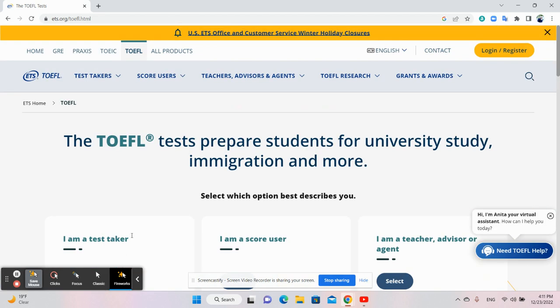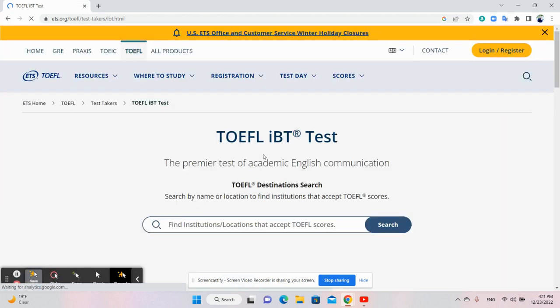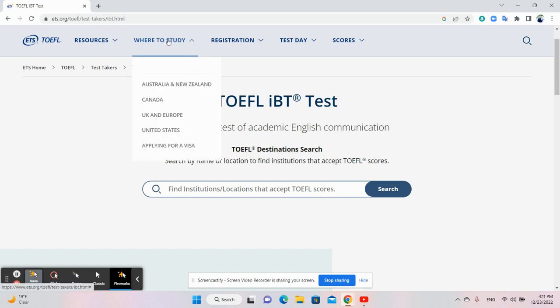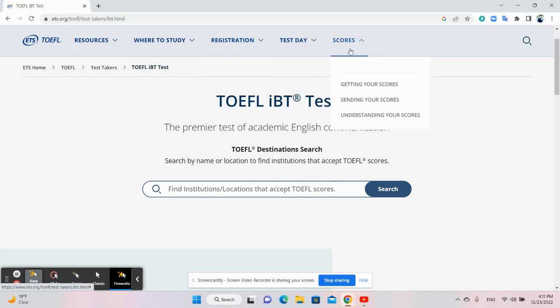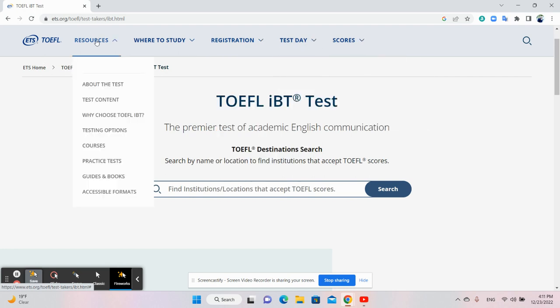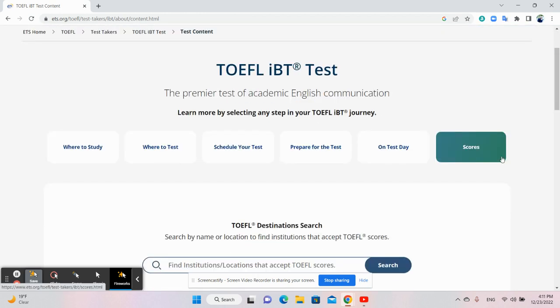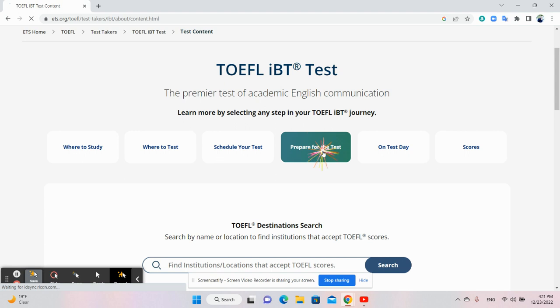Once you open the website, you can go to test takers and look at the TOEFL iBT. Open that. Here you see on the top it says resources, where to study, registration, test day, and scores. So we can go to resources and click on test content. And then we're going to go here for prepare for the test.